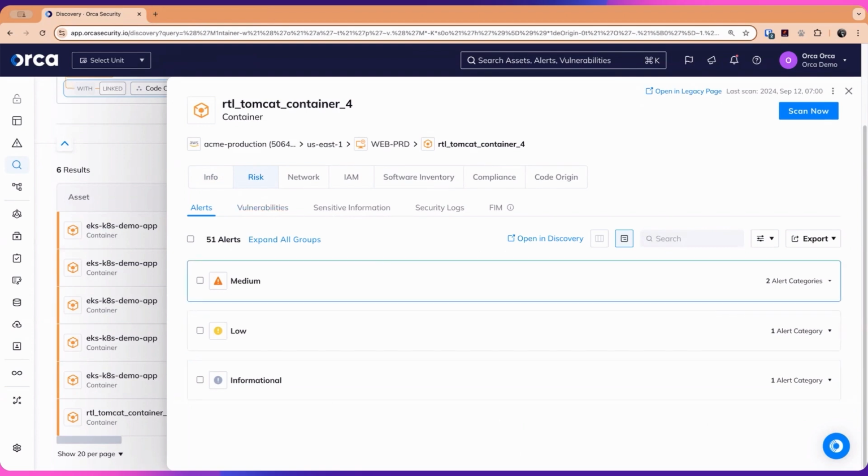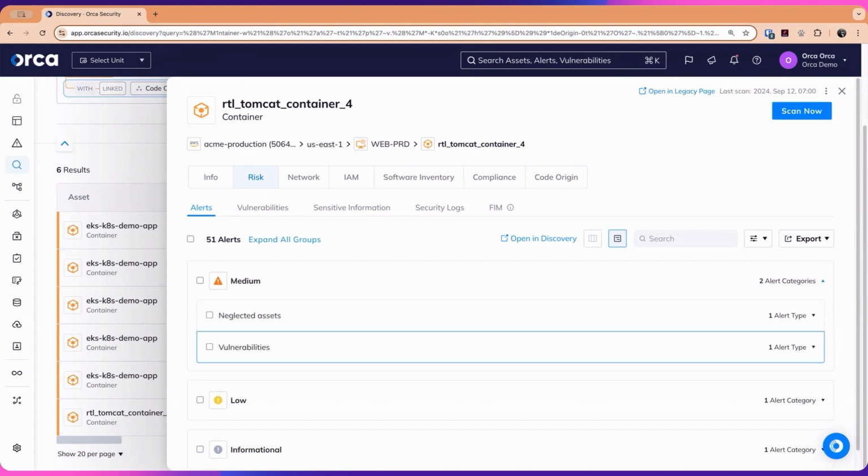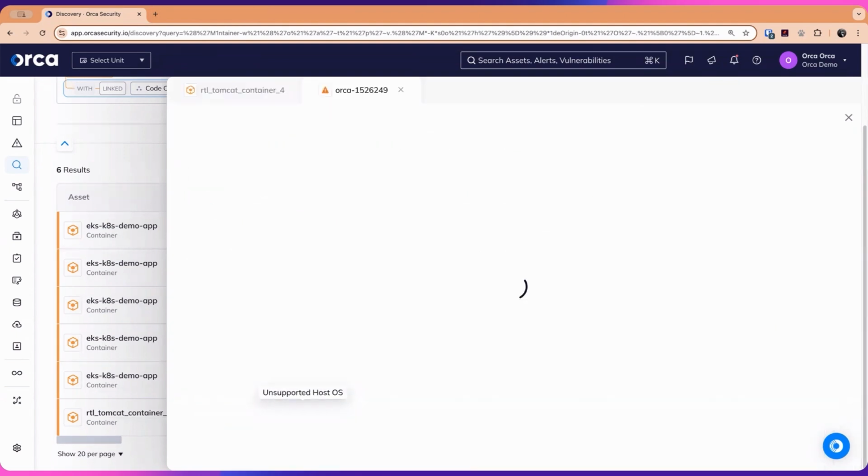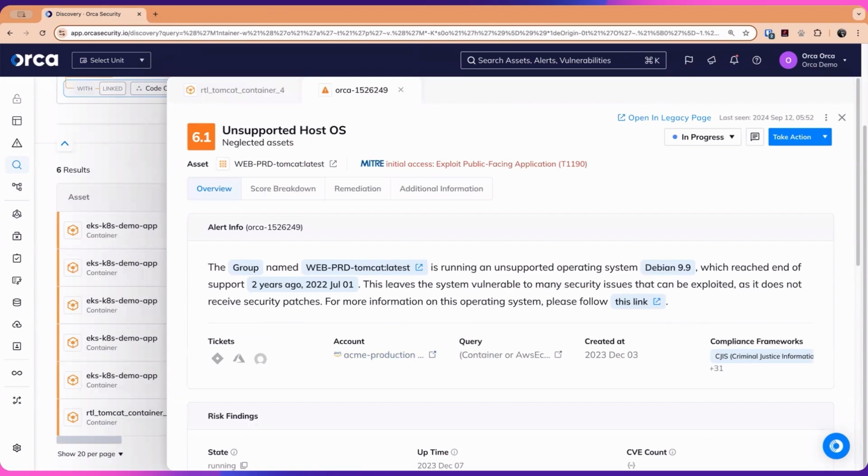I've got a couple of alerts here. So for example, I can see that this is neglected because the host OS for the container that it's based on is unsupported. That's something I would probably want to take care of. I can look at the full alert for that and get all the details about it. It's running Debian 9.9. That's been out of support since July of 2022. By the way, this is a demo environment that we maintain so I can show you things that are wrong. Hopefully your real production environment looks nothing like this. But as an example, there's a risk I might see.